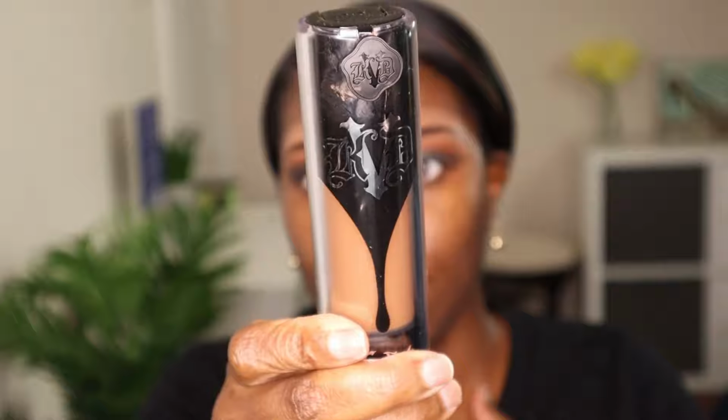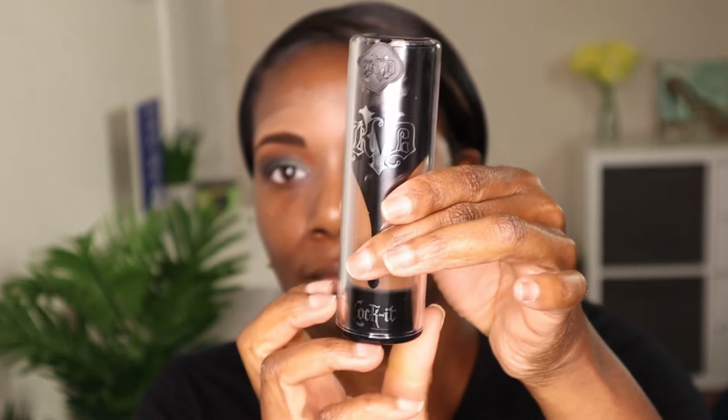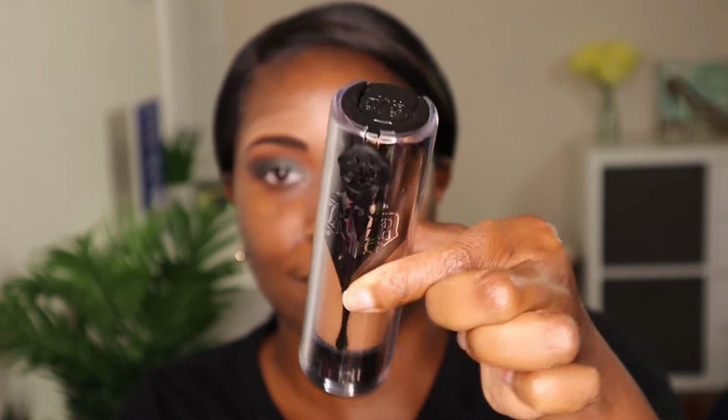So now the next step is I'm going to apply this foundation, and I'm so excited about this foundation. This foundation is by Kat Von D, and it is Lock It. It is so great for the heat. I'm here in Houston, Texas, and it gets so hot. I really love using this foundation because it does lock in your foundation. It doesn't smear or streak.